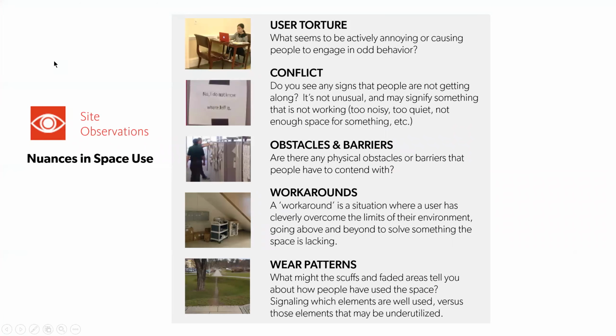All right, so qualitative aspects. Site observations is something that we do a lot. Obviously, it's low barrier to entry. Any space, you can go in and see how it's being used, but we tend to look for these things. User torture is pretty easy to understand. Like, what are people trying to accomplish that the space is not helping them with? Conflict, especially in workplace design. Are there any signs up that are marking please be quiet or it's too loud as a signal that maybe this space needs a white noise system or maybe this space should be enclosed or better zoned?